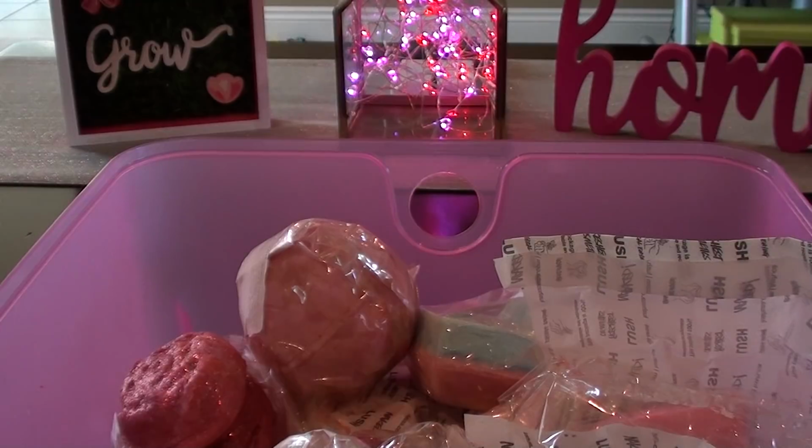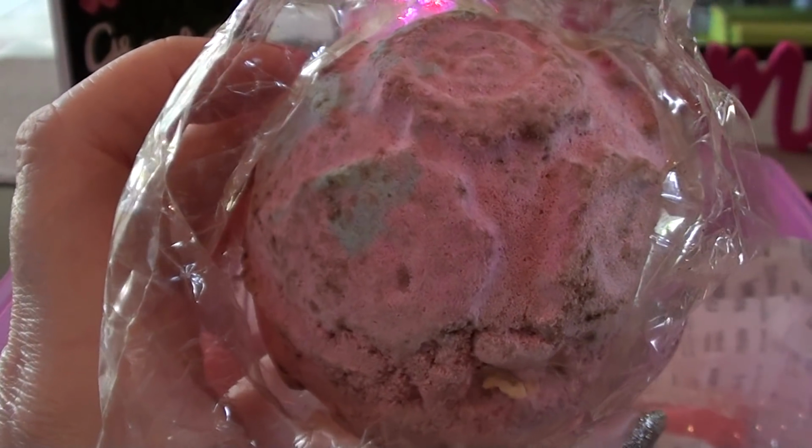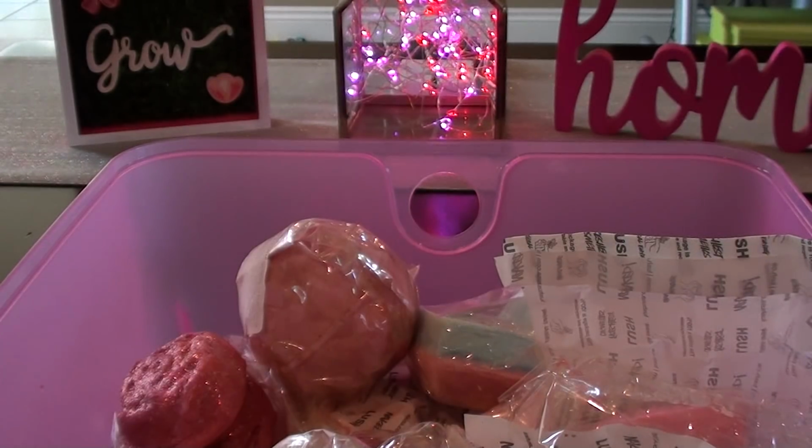So this is a rose bombshell that smells like rose jam. It still smells good. I don't know if you can see that, but what in the hell happened to this? It looks like mold on there, but I'm pretty sure it's not. It's just been sitting in this container in my room. No water has touched it or anything weird like that. I think I see little specks of brown. I just don't think it's bad. You guys tell me down below.